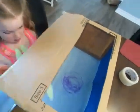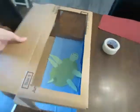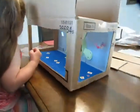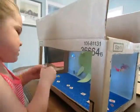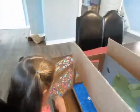So after our discussion about the sea turtle, how she would like to have one, she wanted to make one, of course. So we got out the paper, we made the sea turtle, and then I thought we wouldn't really have a carrier for a turtle, we would make an aquarium for the turtle. So that's what we got right into. We took the box and I was just gonna cut it out so that we could glue some paper down on the inside to emulate the ocean. So we didn't have to wait around all day for paint to dry because I thought that we might lose some interest by doing that.